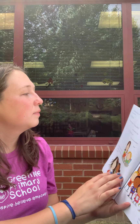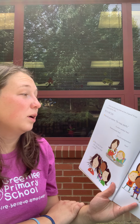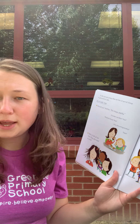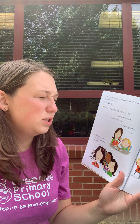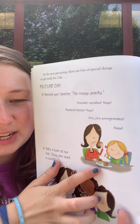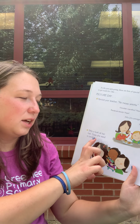Let's see. As the year gets going, there are lots of special things to get ready for, like picture day. Remind your teacher, no messy snacks on picture day. Chocolate cupcakes, no. Powdered donuts, nope. Juicy pomegranates, no. They say we're gonna help her remember, no messy snacks so we don't ruin our clothes on picture day.